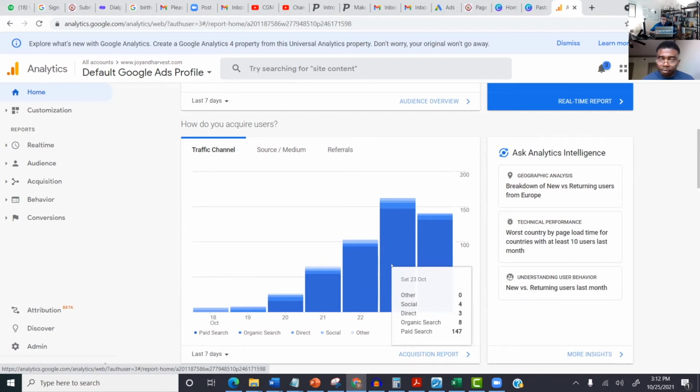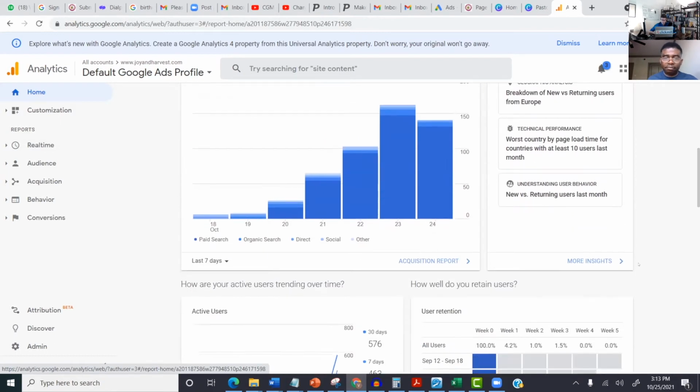Social, 4 people clicked on your social media posts and ended up on your website. Now, others can be referrals by other websites that don't fall under social, like question and answer sites or forums like Reddit, Quora, stuff like that. So you can keep an eye on this. And again, if you make any changes, you watch the data to see if it got you good results or bad results, and then you optimize based on that information. So let's continue down a little bit.